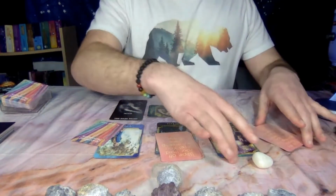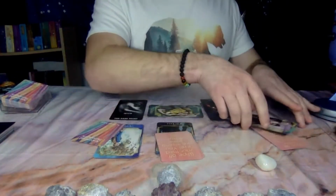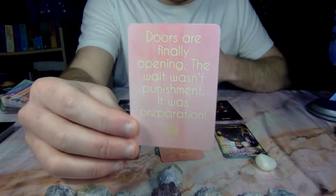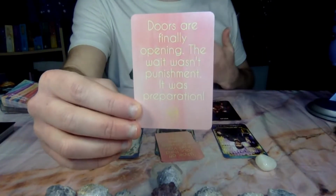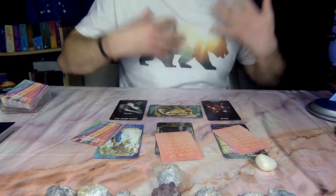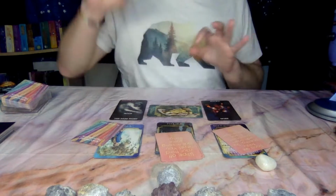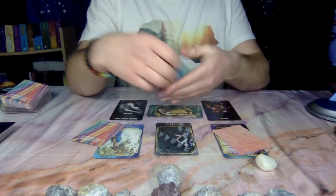You have here, for those of you guys who resonate really strongly with the communicator, your ancestors are trying to tell you the doors are finally open. The wait wasn't punishment, it was preparation. So like I said earlier, and I love how this really ties into everything, this person was supposed to prepare you for the best. And, undergoing the change, the spiritual awakening, the dark night of the soul, they are preparing you for your spiritual change. The best version, the best days of your life are ahead. Now for your pile for the second card, excuse me.